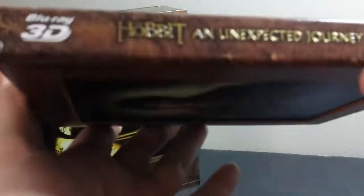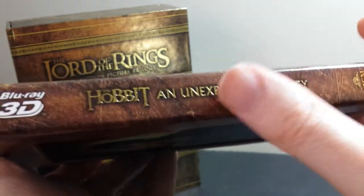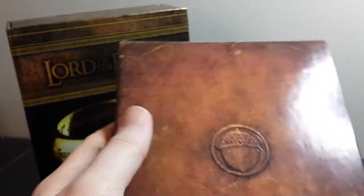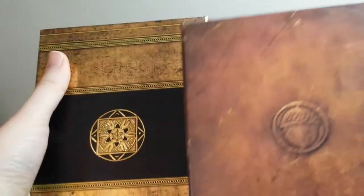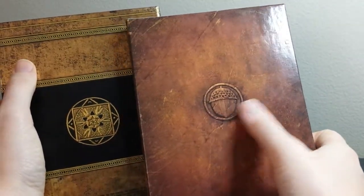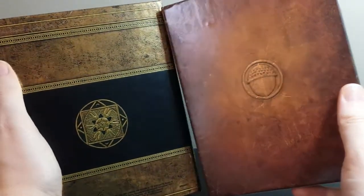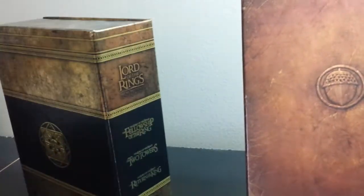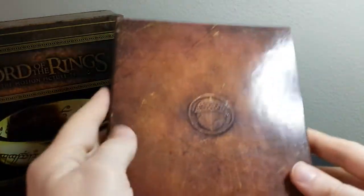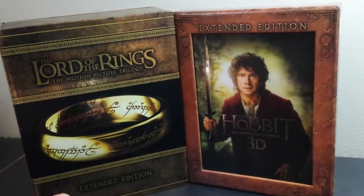Although on the spine here, the actual name is in that same metallic gold covering. Also on the back, similar to the trilogy set, this does have an embossed emblem in the middle. So those two are similar in that respect, but they are a bit different. They share the same rustic book outer covering look. So that's basically what they look like side by side here.